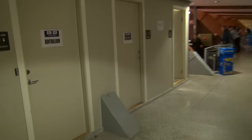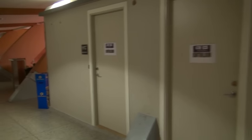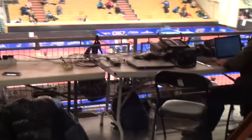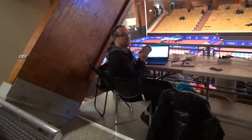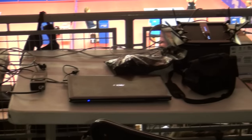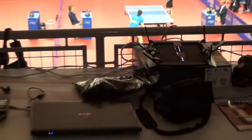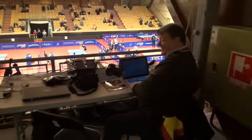So along here, we've got some media pods. This is where the Swedish Federation do their stuff. I usually sit here, it's my laptop. There's a Swedish legend there, used to beat Waldner. Here we go. This is the good Wi-Fi. That thing there sends all the information across the world. The Wi-Fi is good today.